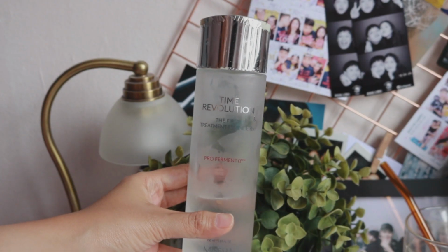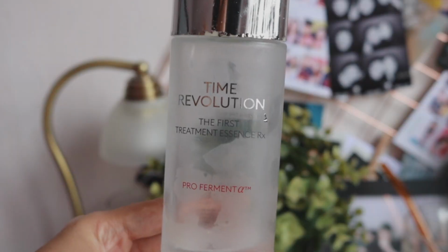Next, I have been using Missha's Time Revolution Essence. Now this is a very popular dupe for the SK-II facial treatment essence because the main ingredient used in this toner is very similar, not the same, but very similar to the main ingredient used in the SK-II facial treatment essence. Comparing those two fermented ingredients, I would say that this is basically like a less powerful version. But if you were to compare the prices, I feel like there's not much to complain about.